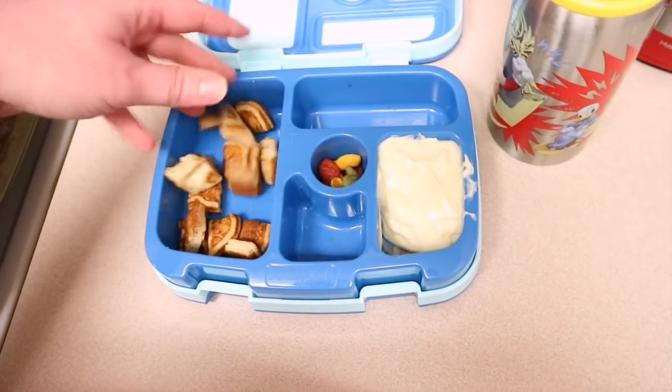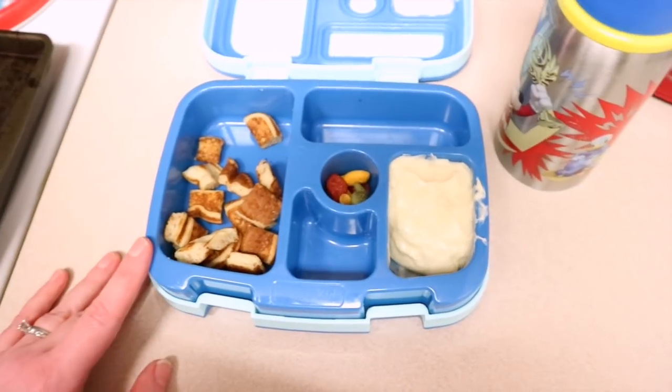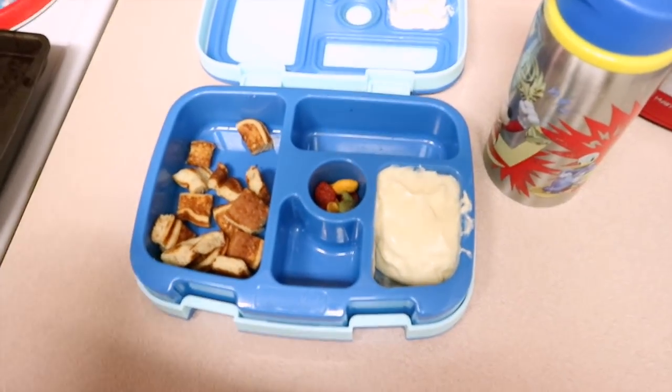And then, like I said, he had about half of his French toast, so not terrible, but not great. Considering the behavioral issues at lunch, he didn't do bad. So I'm happy for him eating the strawberries. We've got some really good strawberries that are really firm and they're not getting mushy, and he really likes those.